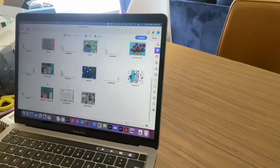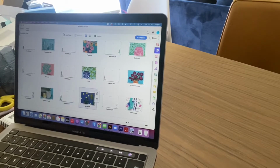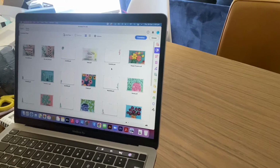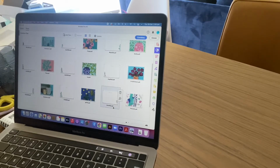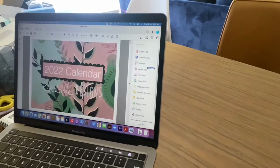Okay, we are going to send that to print. So that's the back inside page. That's the back page. 1, 2, 3, 4, 5, 6, 7, 8, and so on up to 28. Okay, and then we've got January, February, March, April, May, June, July, August, September, October, November, December. Okay. Combine. Yay! Okay, let's see how this goes.